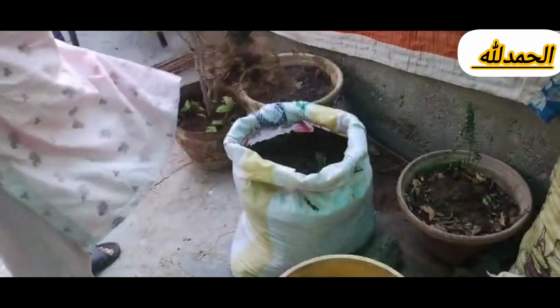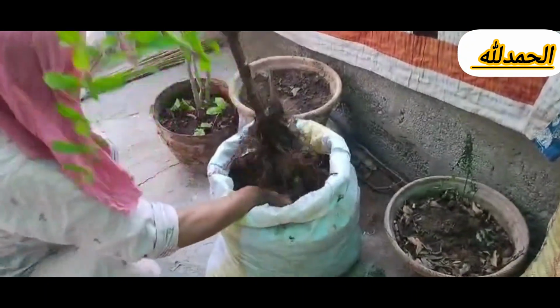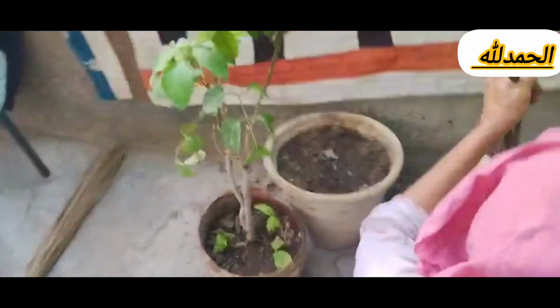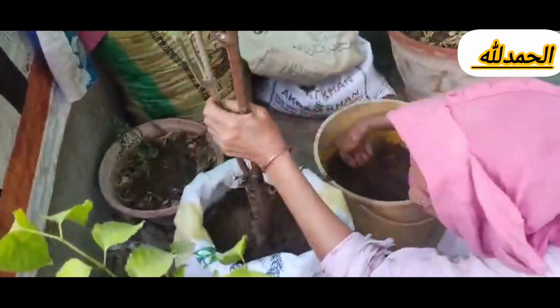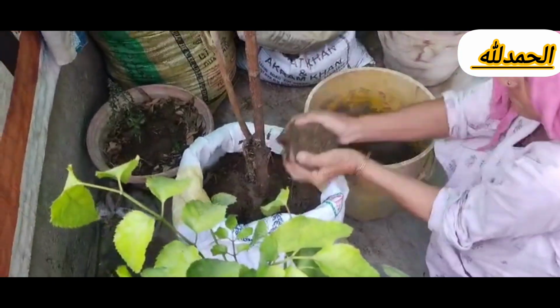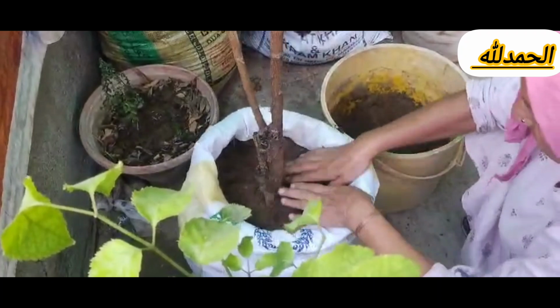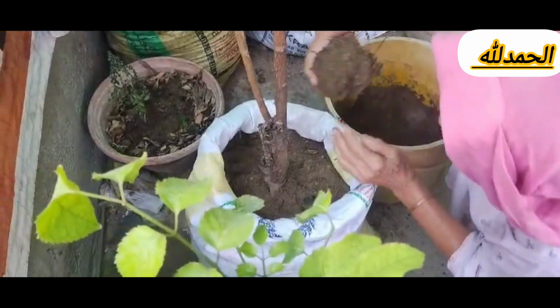7. Fertilizing. Use a balanced fertilizer or organic options like compost tea or fish emulsion to provide steady nutrition without overwhelming your plant. Avoid over-fertilizing, as it can lead to excessive foliage growth and reduced fruit production. Nurture your garden gently, and it will reward you abundantly.